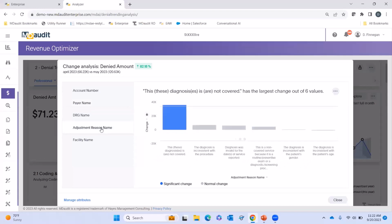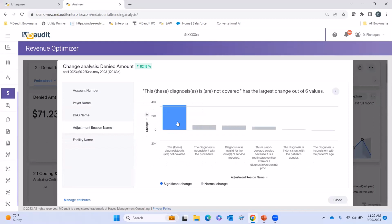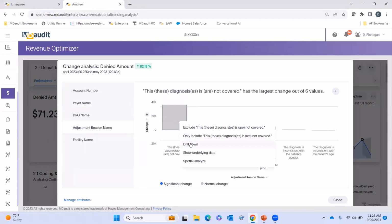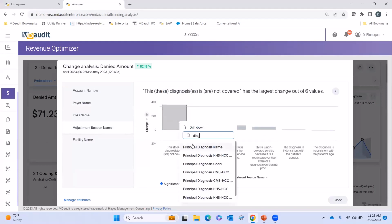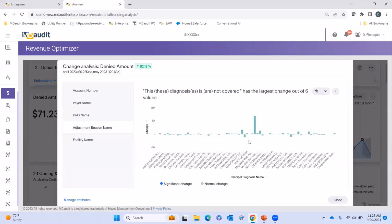Let's look at reason. A lot of reasons, but the number one reason causing that spike is that these diagnoses are not covered. Let's see what facility that's happening at. Of my 15 facilities, it's this facility. I'm going to go back into adjustment reason name and say diagnoses are not covered. And I'm going to drill down and ask, what were those diagnoses that are not being covered? And it's going to come back and tell me it's really this one. So again, that is on top of all the dashboards that we can provide to help you understand root cause, direction and magnitude, and systemic hotspots.